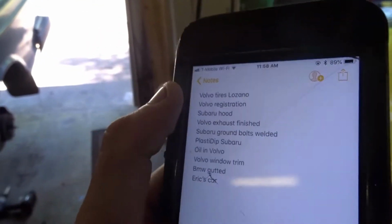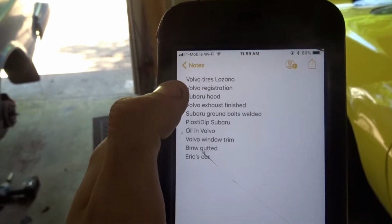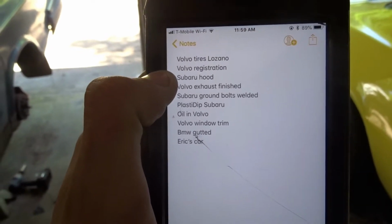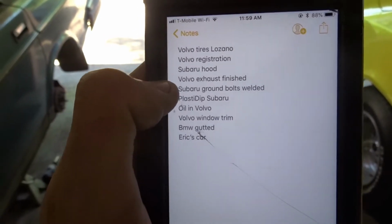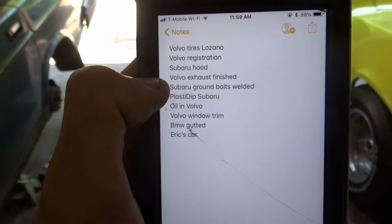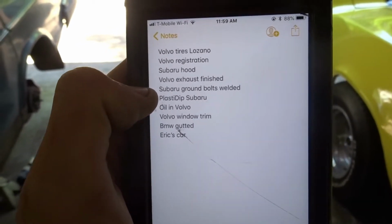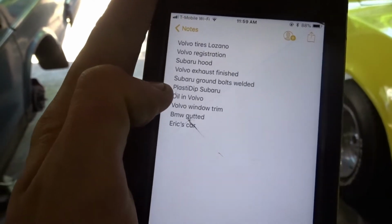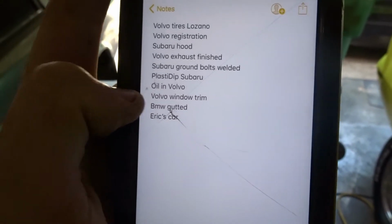So here's my list. I gotta get tires. Lozano's the name of the place. I need to get the Volvo registered. I need to get the Subaru's hood cut for the hood pins. I need to finish the exhaust so it doesn't scrape. I have ground bolts on the Subaru for my wiring that I need done. I need to put plastic at the bottom of it because it's peeling. I need to put oil in the Volvo. Get the windshield trim. Get the BMW gutted so I can load it on my trailer.